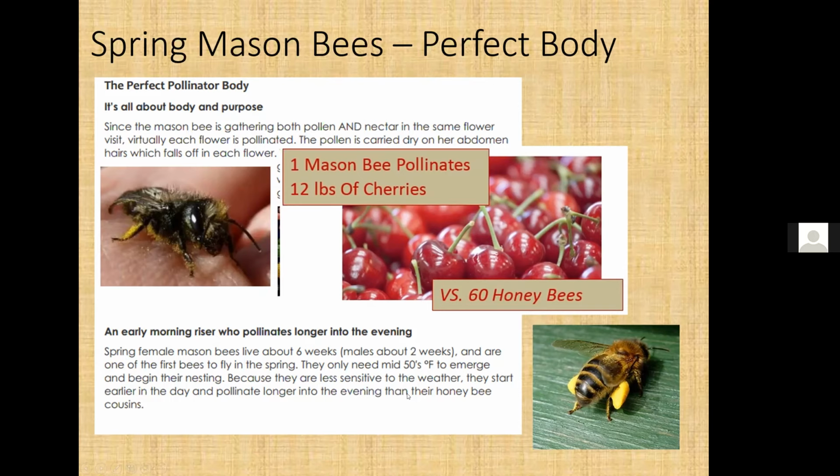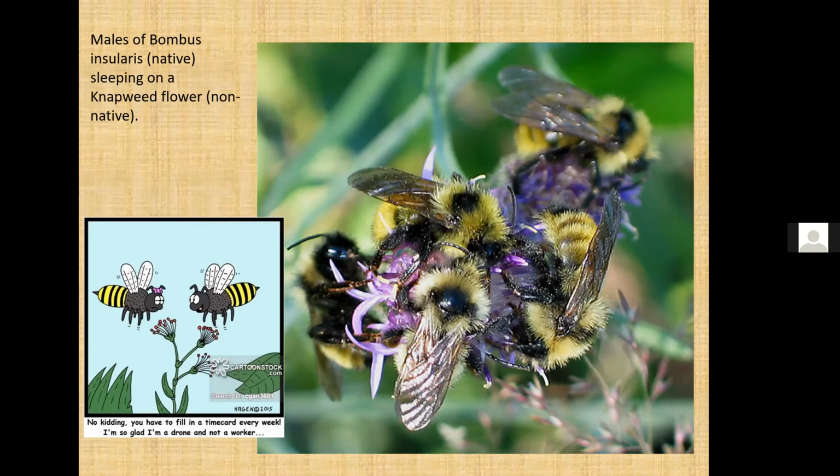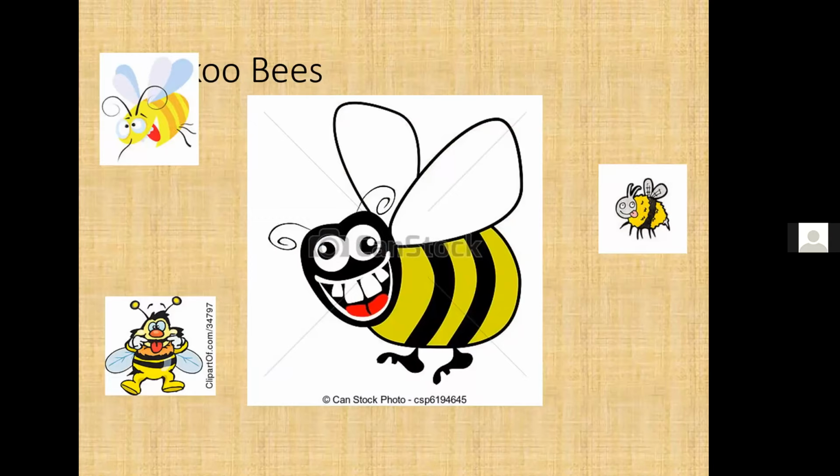Here's another mason. 250 mason bees can pollinate an acre of apple trees. It would take 10 to 250,000 honeybees to do the same work. They're not efficient pollinators at all. The males normally, that's all this is, they hatch out first in the spring. And some wait right there. Some will go hang out on a flower like guys at the bar waiting for the gals to come out.